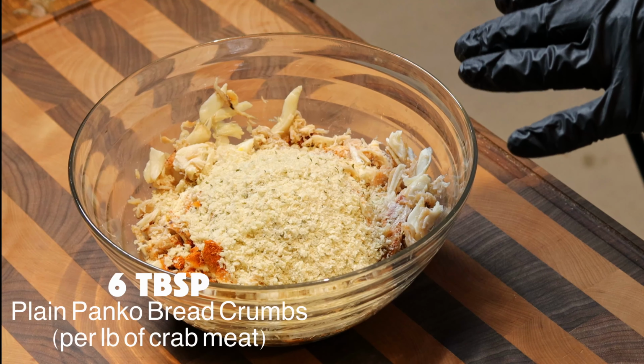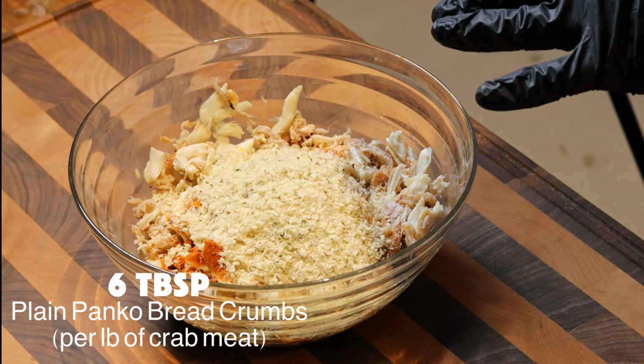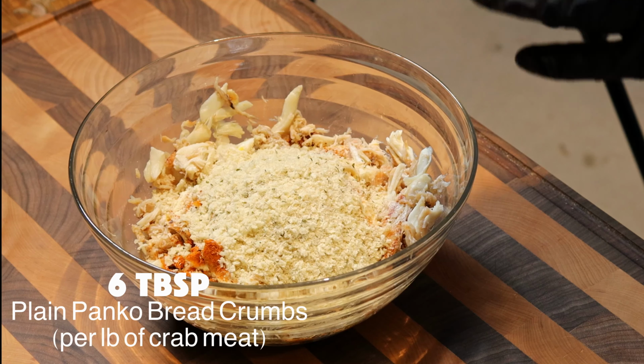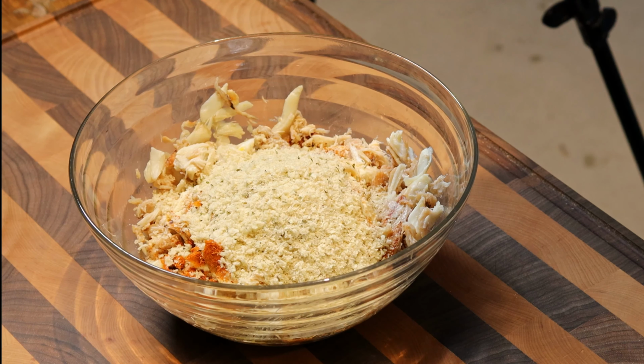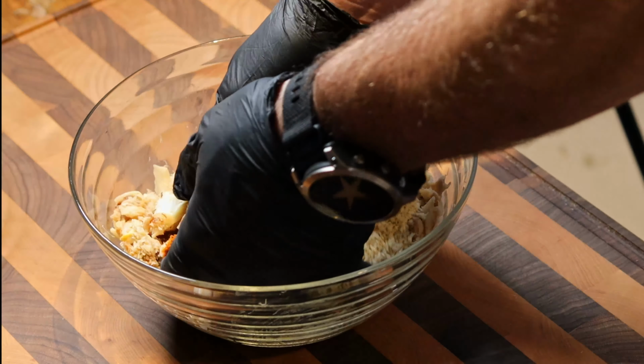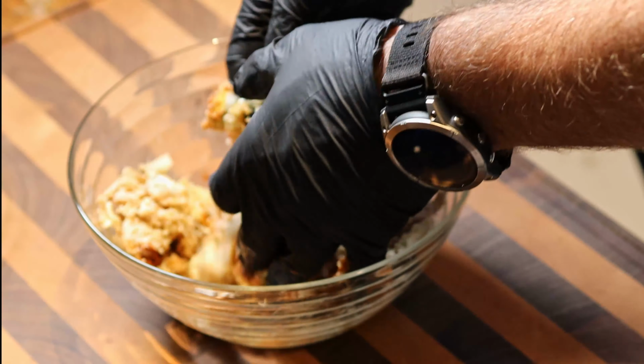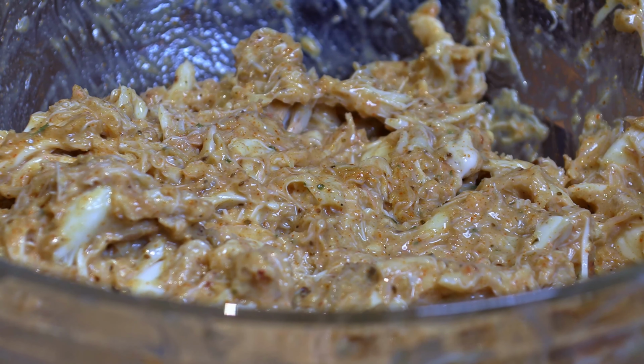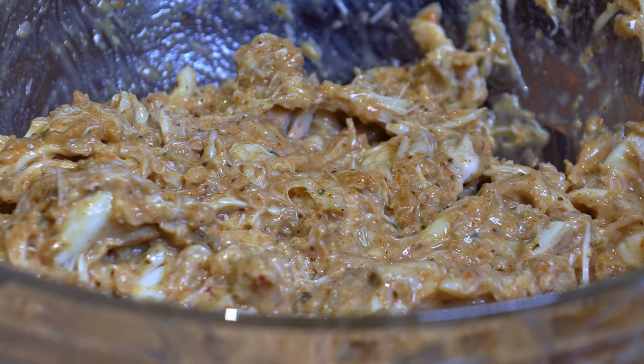This is very important. 6 tablespoons of breadcrumbs for a pound of crab meat. That ratio is vital to a perfect consistency on your crab cake. Now we're just gonna give this a mix. Now we're gonna give that about 15 to 20 minutes to just kind of come together, let those breadcrumbs absorb all that moisture, and then we'll go ahead and shape our crab cakes.